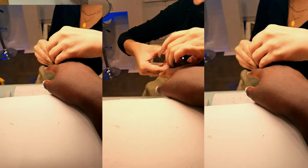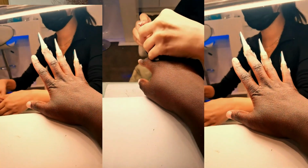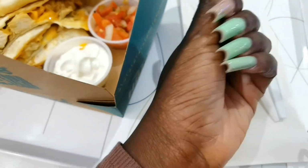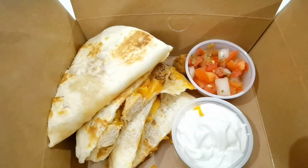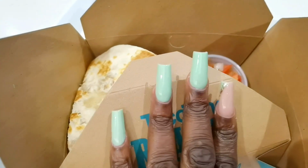Yeah, so the lady who did my hair and my nails did this. It was a different kind of acrylic that I have never done before. They just put stuff on your nails and they pinch it with something to stay still. Painful. Very painful. So these are my nails. They're extra long. Ooh, but I'm eating some quesadillas. Yes, and these are my nails.